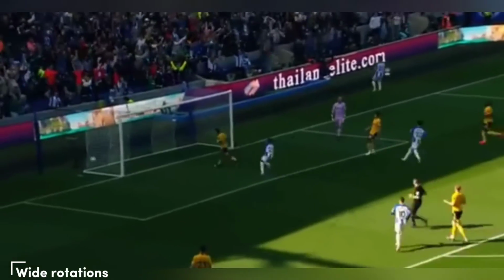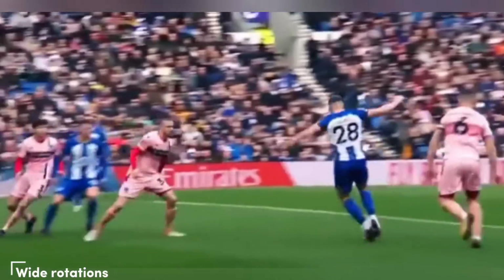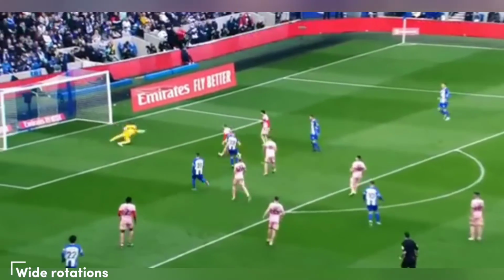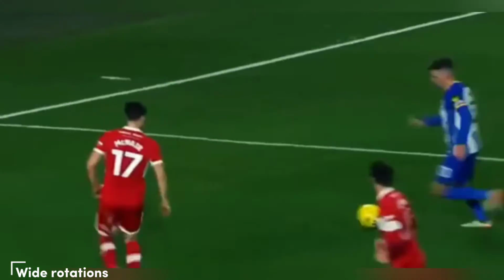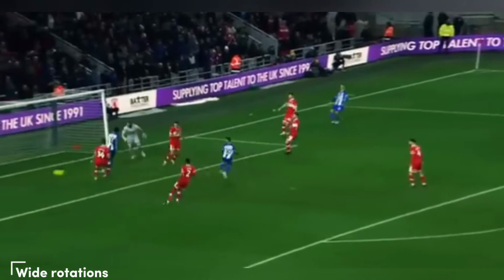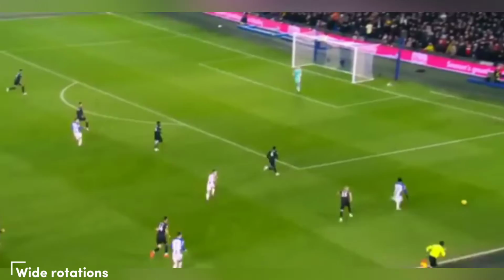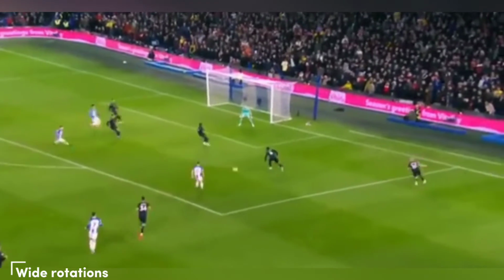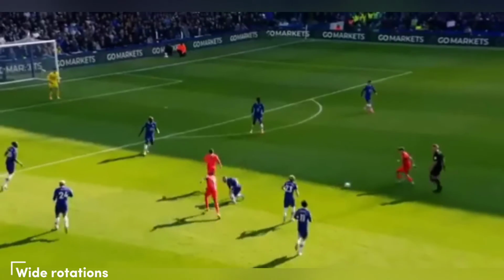Wide rotations. Once his team has advanced into the opposition's half, De Zerbi wants his players to occupy each of the spaces between and outside the players in the opposing backline. This usually involves a front line of 5, with wide rotation providing support in advanced areas for the centre-forward and number 10. With De Zerbi's teams dominating the ball for long periods, the opposition will often drop into a deeper block, so his team's attacking play often requires intricate combinations in tight spaces.